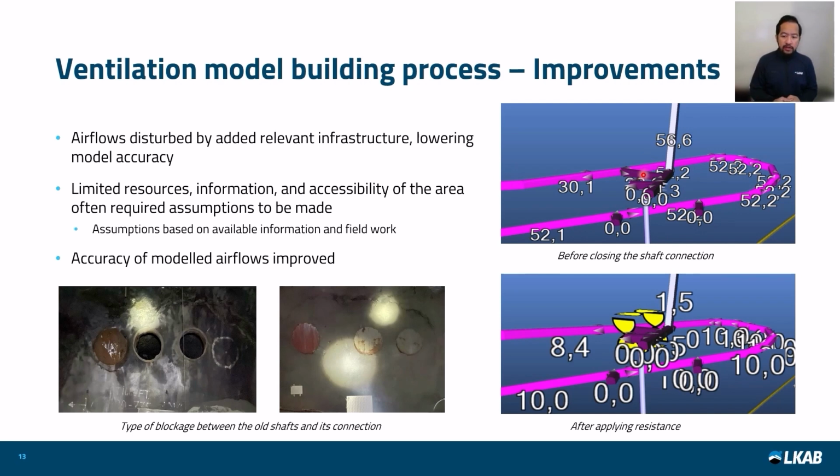However, due to the limited resources or information regarding the resistance types in this connection, or sometimes also lack of accessibility of this area, a subset needs to be made to correct this airflow. What we have actually done, we have applied what we have seen in other parts of the mine and tried to use it here. So to give you an example, here's how the typical connection looked like with the resistance type. Based on this information, we use the preset resistance value in Ventsim and apply it here. As a result, you can also see on the right side, the airflow model was improved.